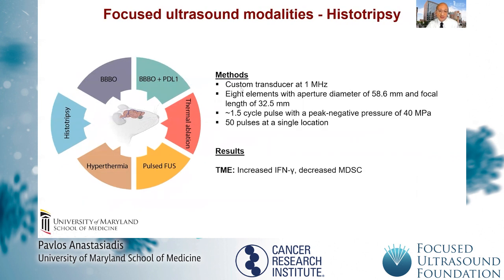For histotripsy, an 8-element transducer operating at 1 megahertz was used. The transducer had an aperture diameter of 58.6 millimeters and a focal length of 32.5 millimeters. An average of 1.5 cycle pulses were applied with a peak negative pressure of 40 megapascal, for a total of 50 pulses at a single location. Histotripsy treatments led to a significant reduction in myeloid-derived suppressor cells in the tumor, and an increase in interferon gamma was observed.